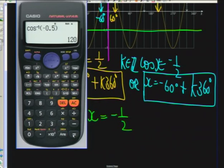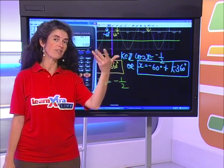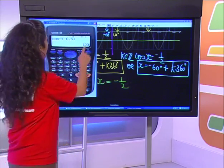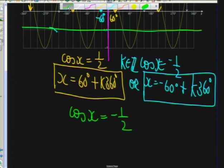120. What is 120 degrees? It's in the second quadrant, and that's where cos is negative. So it's been programmed to give us a second quadrant angle, which means we know that if it's the third quadrant, we're missing the third quadrant angle. Okay, so the calculator has given us 120 degrees.